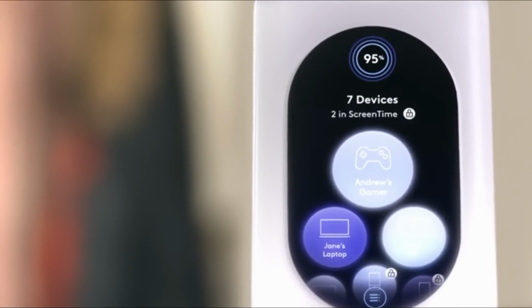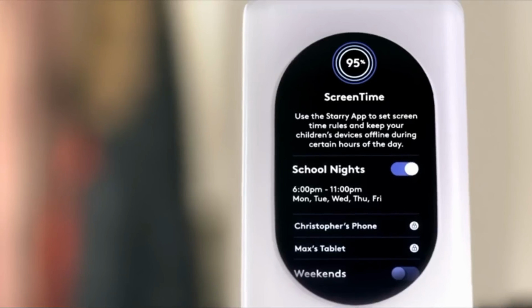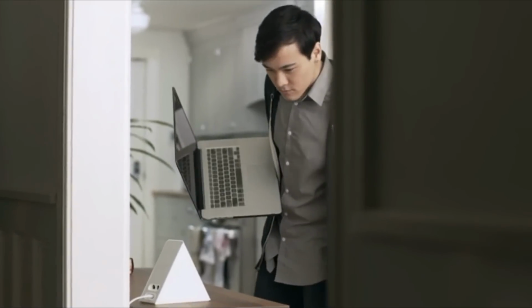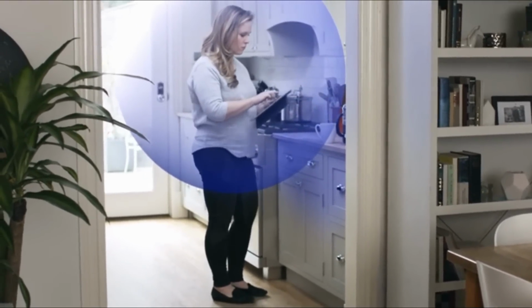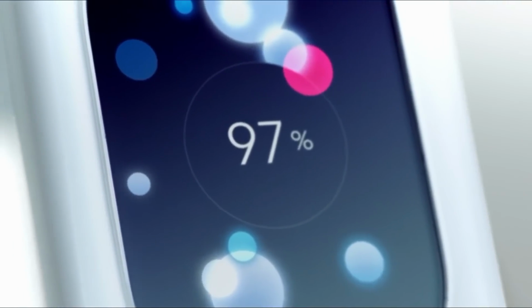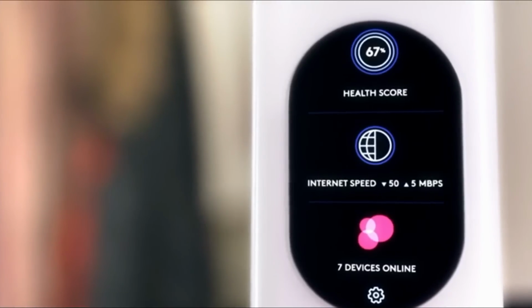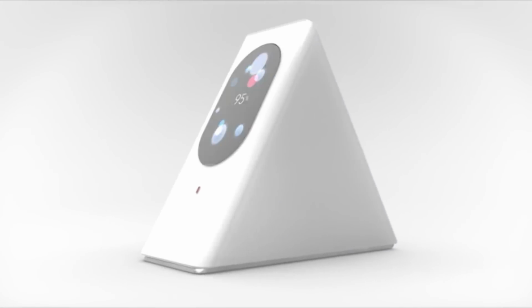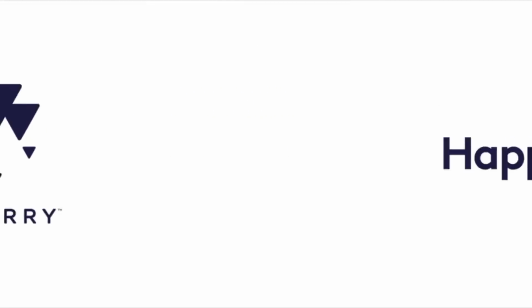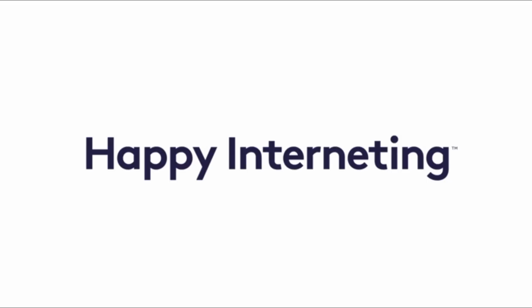Now you can see what devices are online, manage your kids' screen time, get your Wi-Fi name and password, find out if your internet speed matches what you paid for, fully understand the health of your internet, and fix any issues that arise, all on a touchscreen. So say hello to visible, touchable, faster than fast Wi-Fi. Starry. The internet.